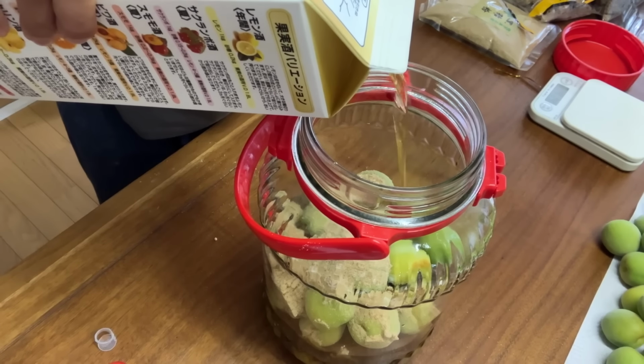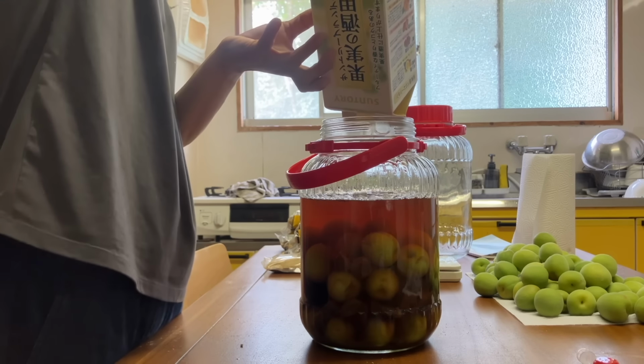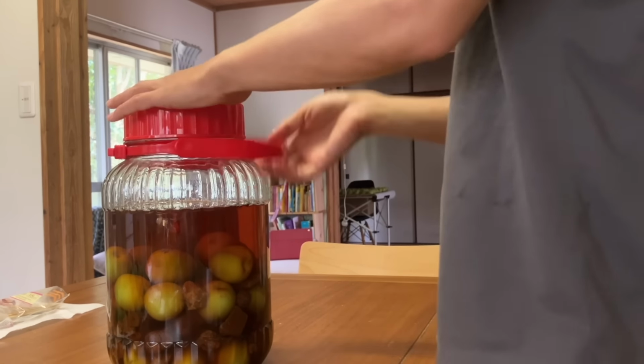It'll be ready to try in about 3 months, but tastes a whole lot better if you give it a year to mature. Waiting, that's the problem, but we'll try to abstain.